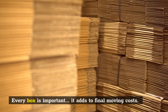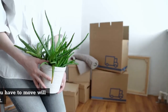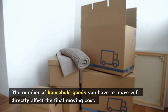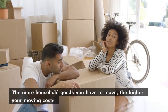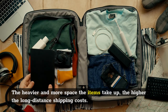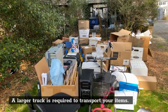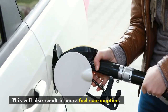Every box is important. It adds to final moving costs. The number of household goods you have to move will directly affect the final moving cost. The more household goods you have to move, the higher your moving costs. The heavier and more space the items take up, the higher the long-distance shipping costs. A larger truck is required to transport your items. This will also result in more fuel consumption.